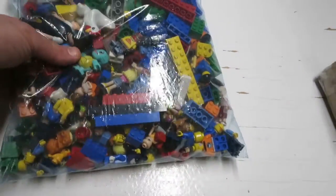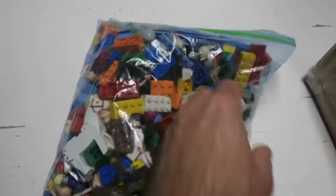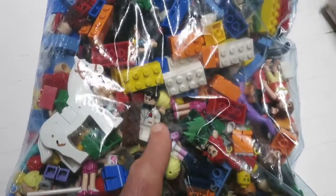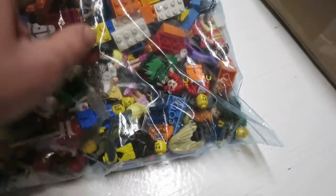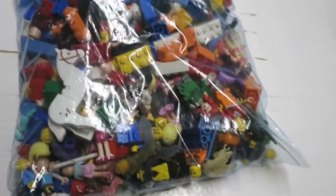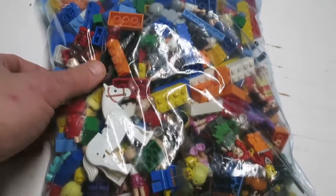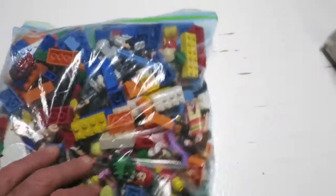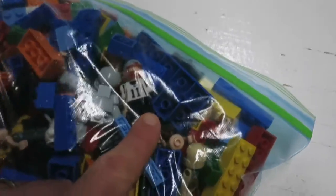I think it has about 30 or 40 figures in here. There's some nice ones like that Bruce Wayne, that Poison Ivy. I looked at the pictures there. I'm pretty sure they're real Lego, I'll have to obviously check them. I'm going to check everything. There's Iron Man stuff in there. Some other Batman stuff. There's Tom Brady.